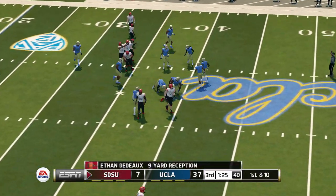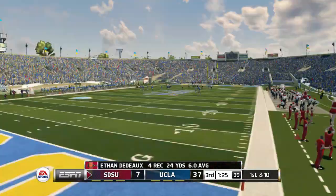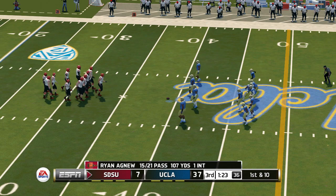Caught, and that's a first down. He's tackled at the 39. That's good for a gain of 9 yards from their own 39-yard line.